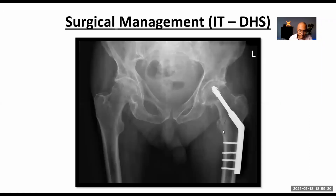An intertrochanteric, this is a really nice picture. You can see the plain film with the line extending there. I'm hoping you can also see it on your screens. So it was an intertrochanteric fracture, which was fixed with a dynamic hip screw.